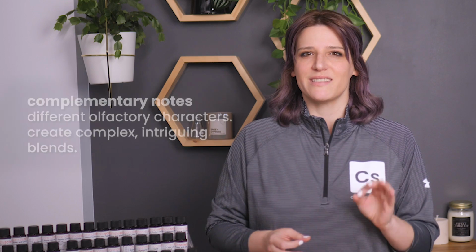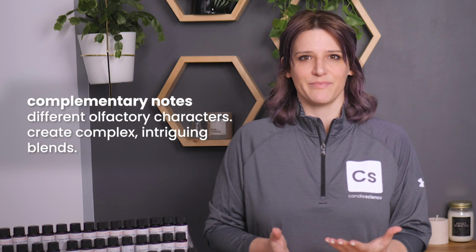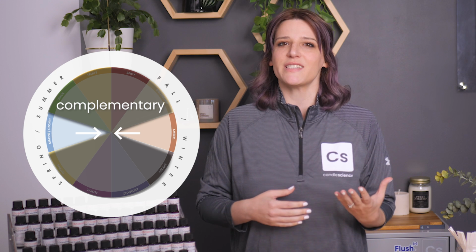Scent families that are across from each other on the fragrance wheel are complementary. Complementary notes have a distinctly different olfactory character and create complex, intriguing blends. For example, the amber and ozonic categories. You will commonly see these notes paired in fragrance as their contrasting natures create a sophisticated and luxurious aroma.